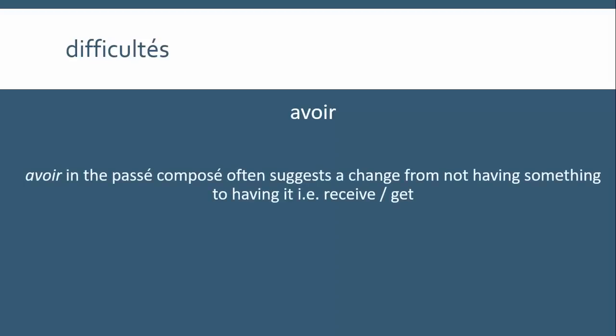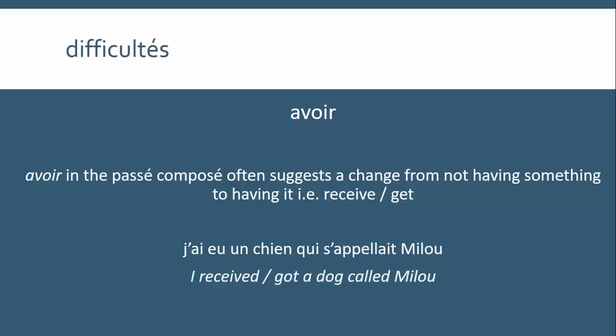In the passé composé, though, if you use avoir, it usually suggests a change from not having something to then having it. And so, as I said before, you might want to change the translation here from have to receive or get. So if you say, j'ai eu un chien qui s'appelait Milou, that wouldn't be, I had a dog called Milou at some point in the past. It's more like I received or I got a dog called Milou.